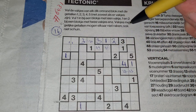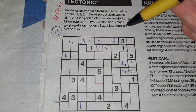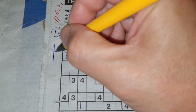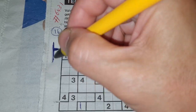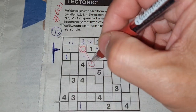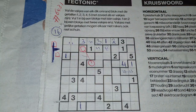And the next strategy is to recognize some shapes, some figures, structures or constructions. For example, this shape. Let me draw this shape here. When you see this kind of shape, remember that this box has the same number as that box. So this box has the same number as that box.